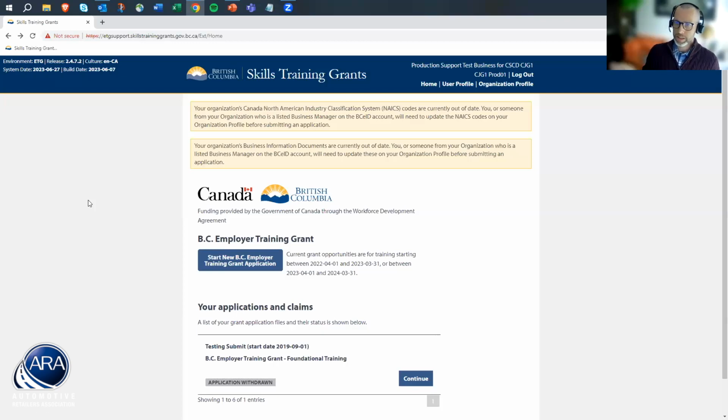Once you have your BCE ID, you log into the skills training grants system and you're presented with a page that looks like this. And this is just a test account, and I'm just gonna go through things and talk out loud and hopefully answer any questions that you might have. Please, if you have any questions about the application or the program, forward those to Eva, I can answer those at the end of the presentation.